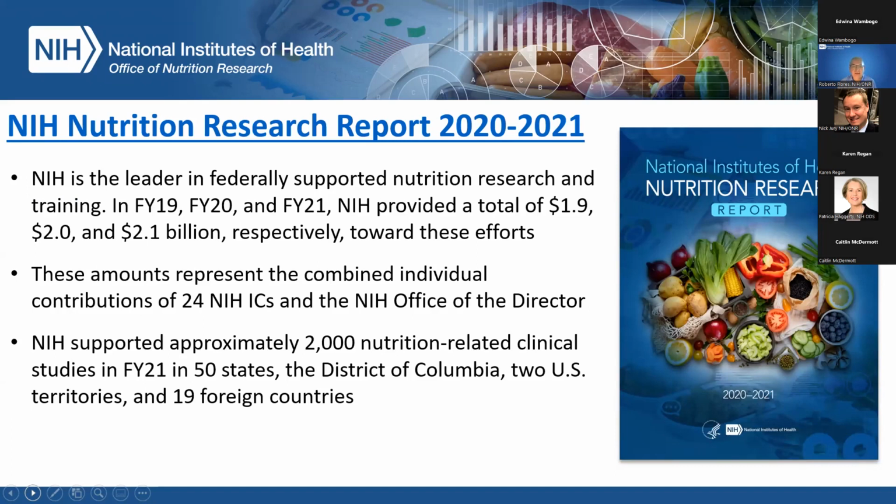And this report highlights the total federal support for nutrition research for fiscal years 2019, 2020, 2021. And NIH provided a total of $1.92 and $2.1 billion respectively for these efforts. And these amounts represent the combined individual contributions of 24 NIH ICs and also the NIH Office of the Director. In fiscal year 21, for example, NIH supported approximately 2,000 nutrition-related clinical studies in 50 states, the District of Columbia, 2 US territories, and 19 foreign countries.